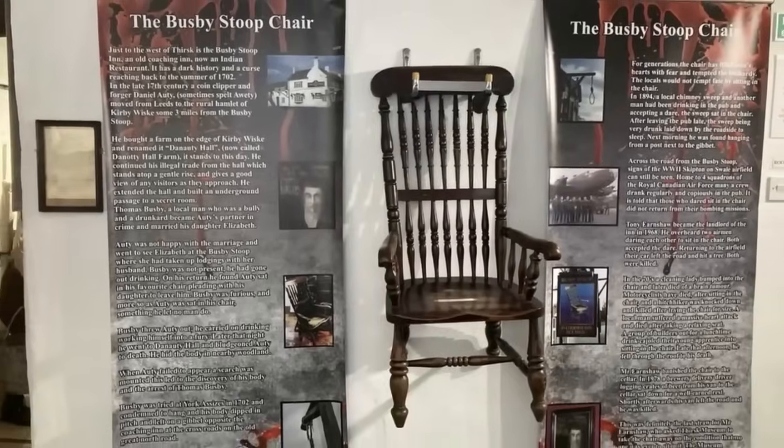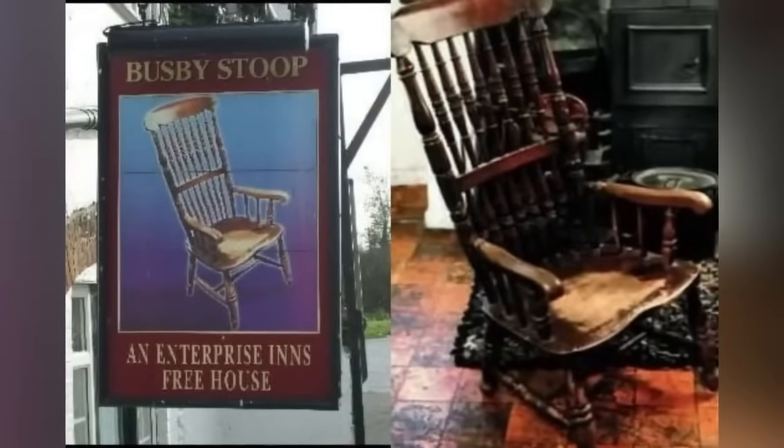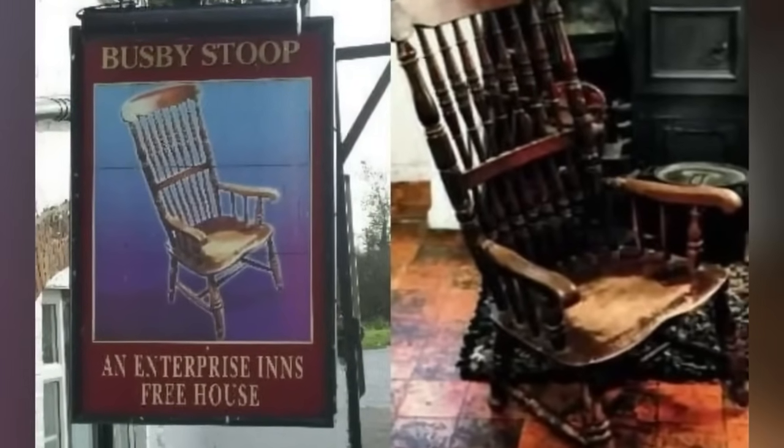Over the years, many brave souls sat on the chair to prove that they were not afraid and paid the price. In 1894, a chimney sweep sat in the chair and was found the next day hanging next to where Busby had been displayed. In 1967, 2 Air Force pilots sat in the chair as a joke, but when they were driving home that night, they crashed into a tree and did not survive. A few years later, a builder sat in the chair and fell off of a roof later that same night. Not long after, a cleaner fell into the chair after slipping while mopping the floor and died of a brain tumor soon afterwards.